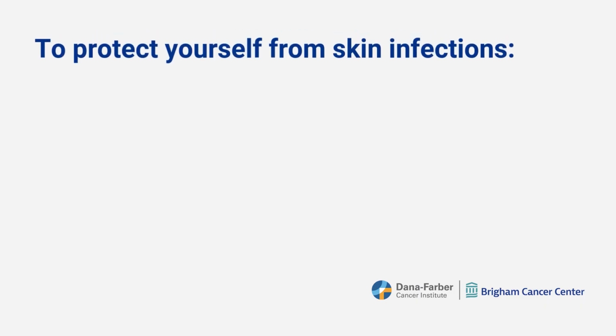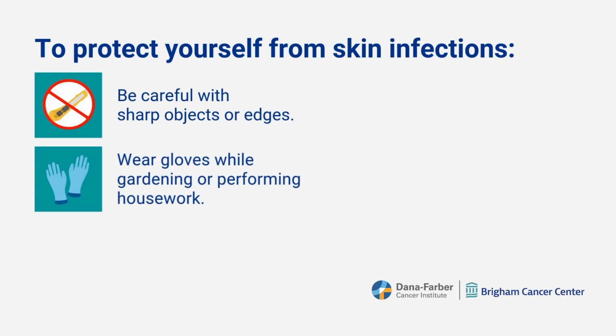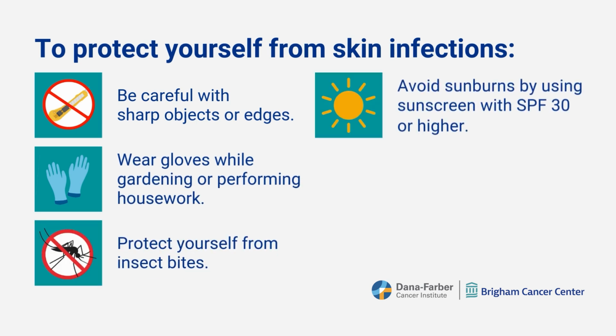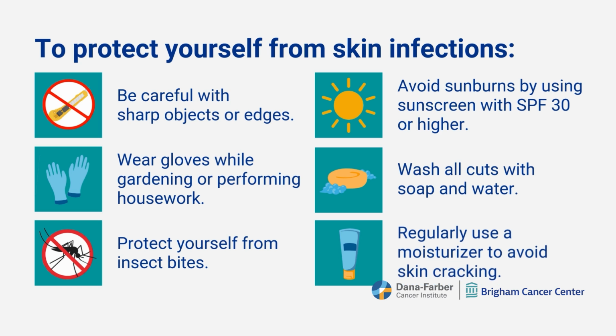Skin infections can put you at risk for developing lymphedema. To protect yourself from skin infections, be careful with sharp objects or edges. Wear gloves while gardening or performing housework. Protect yourself from insect bites. Avoid sunburns by using sunscreen with SPF 30 or higher. Wash all cuts with soap and water. Regularly use a moisturizer to avoid skin cracking.